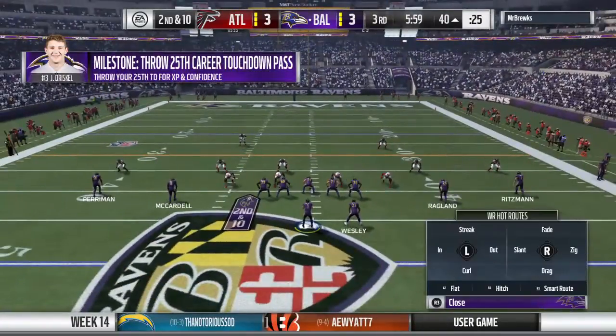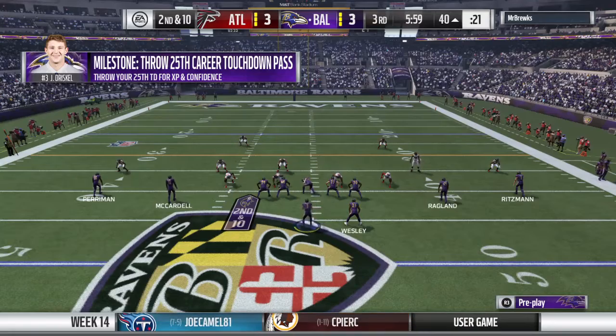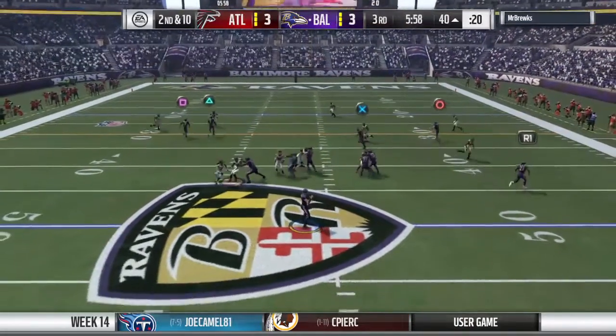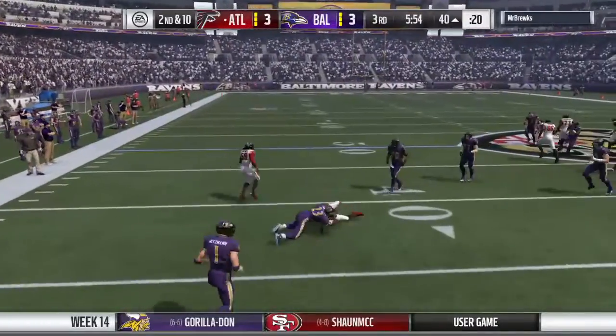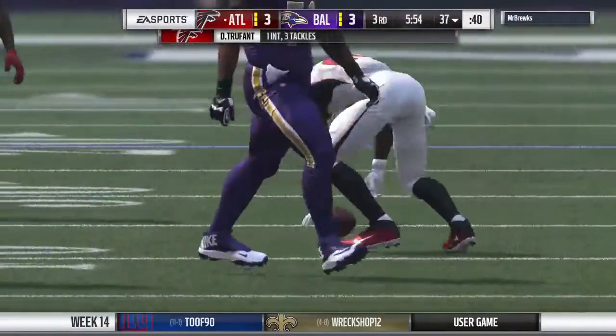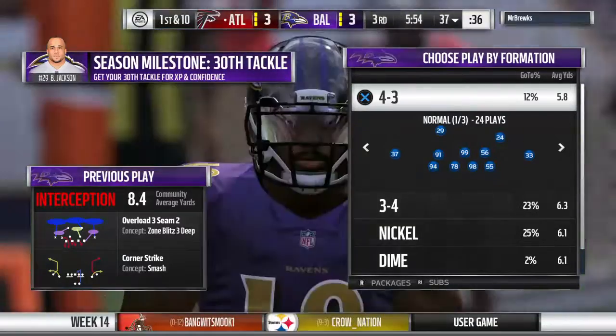Green, 39. Gone. And second and 10, he'll look to throw again. And his pass is intercepted for the fourth time today. It's Desmond Trufant, and he's going to take this one back to the 37-yard line.